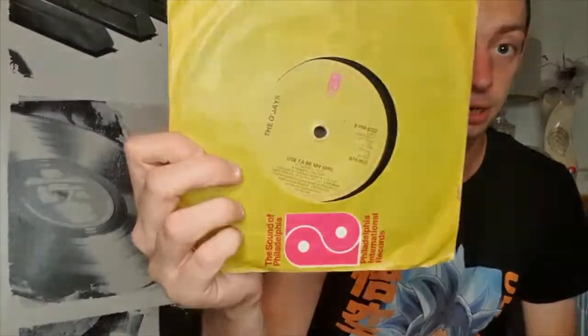And the really cool thing about this one is it's got the etching on the back of it that just says Bow Wow Wow. And I do have a soft spot for etched vinyl. The OJs, Used to Be My Girl, backed with This Time Baby.